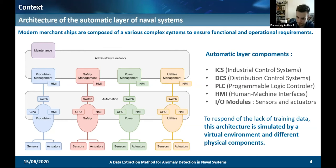And the second one, just below, is the automation layer, which includes plenty of physical components like industrial control systems, distributed control systems, programmable logic controllers, and human-machine interfaces, and also input-output modules and boards that represent all of the sensors and actuators which generate the data. And everything in this architecture is connected together to ensure the navigation efficiently.